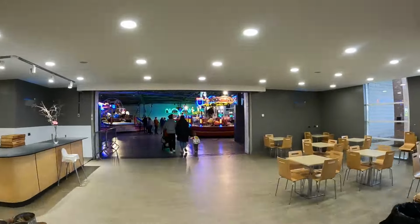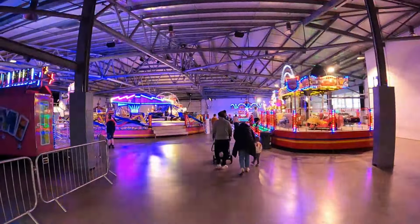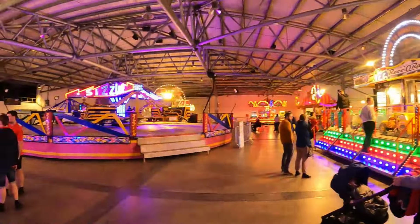So through here is typically the Sizzler, as you can see, and also juveniles, which is pretty much typical in this side. So we'll keep it brief around here and show you exactly what is here. We've got the racer armor. There's the twist.